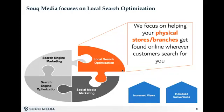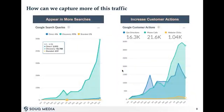And we'll just jump into some numbers. Now, these are real world numbers for real clients who are with us, and these are the types of increases that they've gotten through working with us, basically managing their online presence for their physical stores. Over the course of about a year and a half, explosive growth in search results.